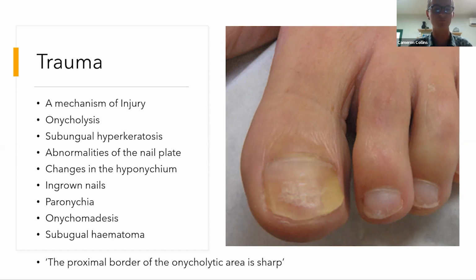And so if we look at this picture compared to our proximal jagged edge with our fungal infection, this one appears much more sharp and uniform rather than having that jagged edge, which is far more common with your fungal nail infections. So because it's not jagged or including spikes, it's much less likely to be presenting as a fungal nail infection and more of an onycholytic nail secondary to trauma.